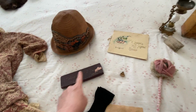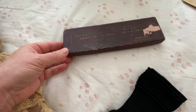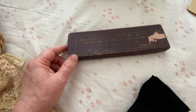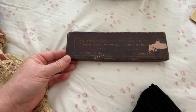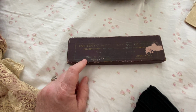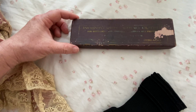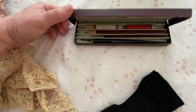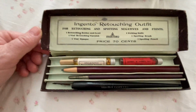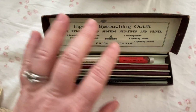And then I got these guys in the wild. This is amazing. I'm going to do a video just on this, but as we all know, in the olden days when they had glass plates, they would retouch them, kind of like our photo editing online systems that we have now. But this is Ingento Touching Outfit, and it has all of the bits. There's the brushes hidden back here. But yeah, all of the bits.